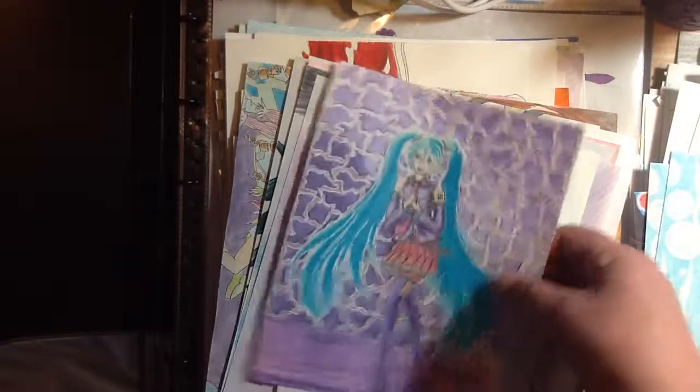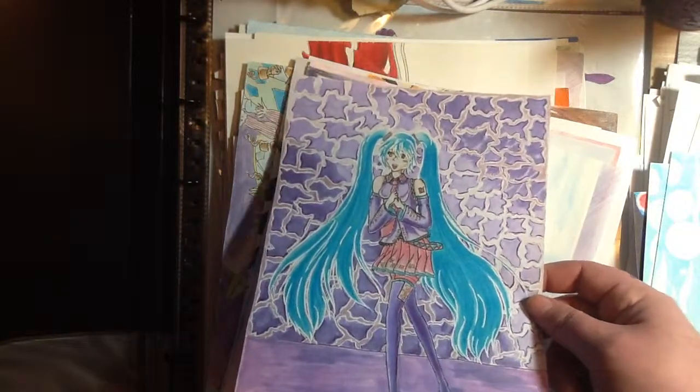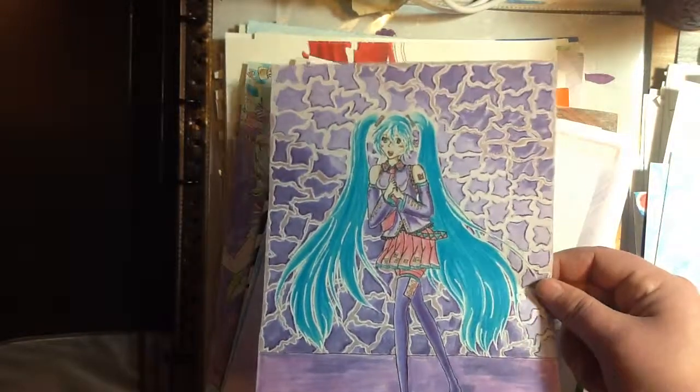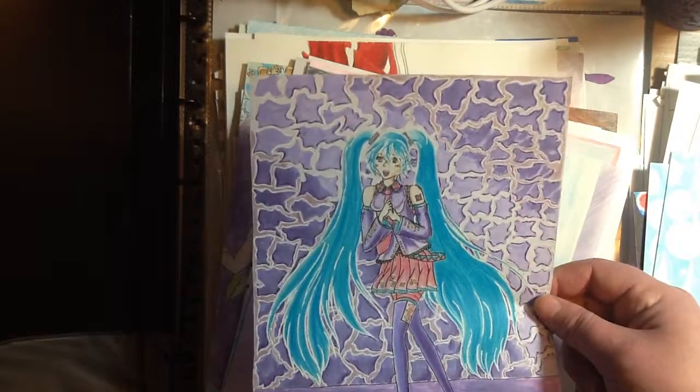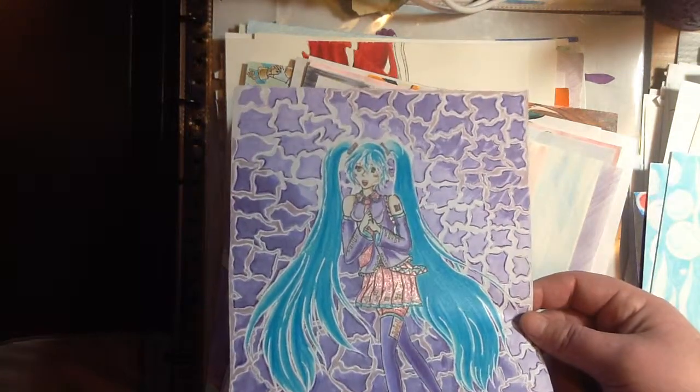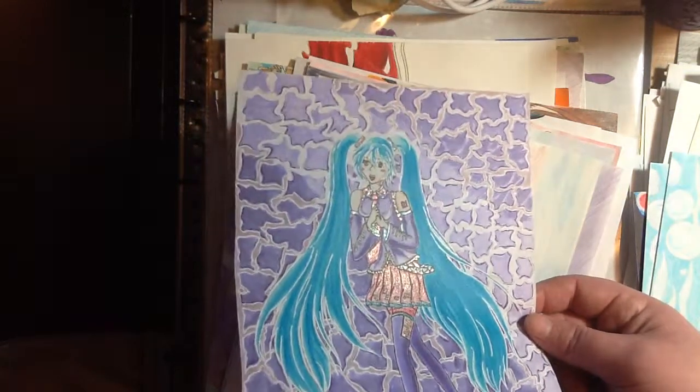Hatsune Miku fan art that I did. I don't know if you can see it, but there's actually some sparkles on there. There you go. Just the pink parts, but still.